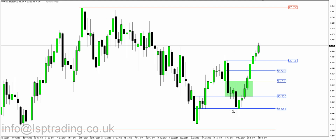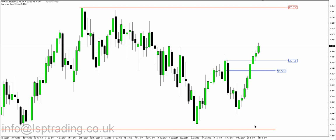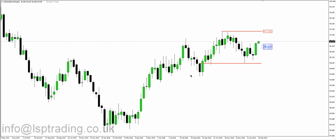So what I'm going to do for now, I'm going to start clearing up these levels, and just leave the levels that are pertinent to our study. So these levels and then this box as well. Get rid of those. So this is where we're at right now. And this level down here is just the weekly context, that's all.